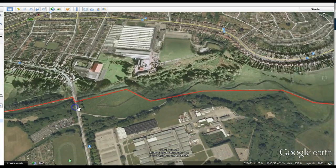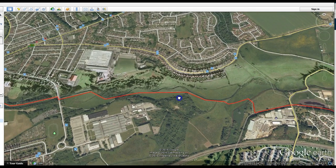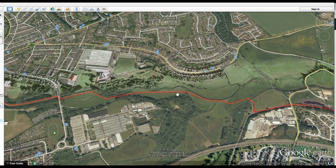Just a word of warning that this section can actually be quite mucky and muddy underfoot, so beware at this point in time. There's one guy lost his shoe and never retrieved it, and he limped his way to Stafford train station and caught the train back to Burton. He did take it all in good spirit though, so don't worry too much, but try and keep your shoes on as you go through here.